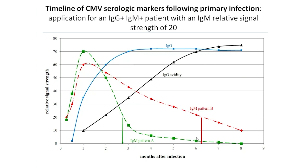But of course, it's impossible to tell from a single serum sample if this patient exhibits IgM pattern A or IgM pattern B. How do we distinguish what's going on here? We measure the IgG avidity. Luckily, and I like to think in this hypothetical case, the individual showed an avidity value of somewhere around 70%, which would indicate high avidity, which means she was infected well before conception and there's very low risk of transmission.